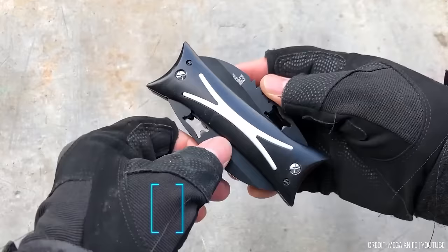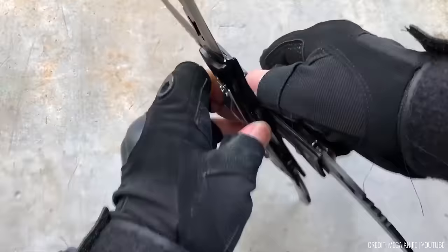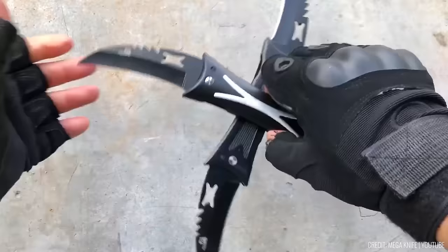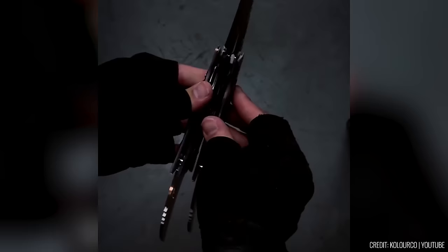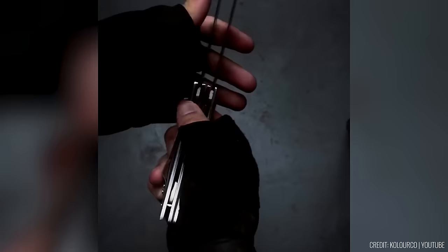The quad blade pocket knife is a striking addition to any knife enthusiast's collection. Crafted with precision, this knife combines aesthetics with functionality. It features 2mm thick 440 stainless steel blades that ensure durability and sharpness, suitable for various cutting tasks.